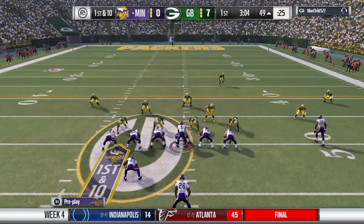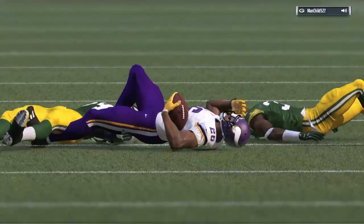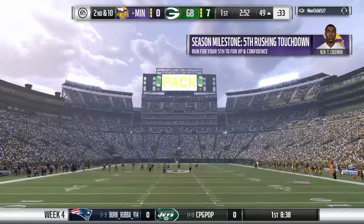He really does, and the best part about that play for him, I don't think that was his primary target. I don't think so either. I think he had the read, figured out where the blitz was coming from, and went to a secondary target for a really nice gain. No gain, and it's 2nd down.